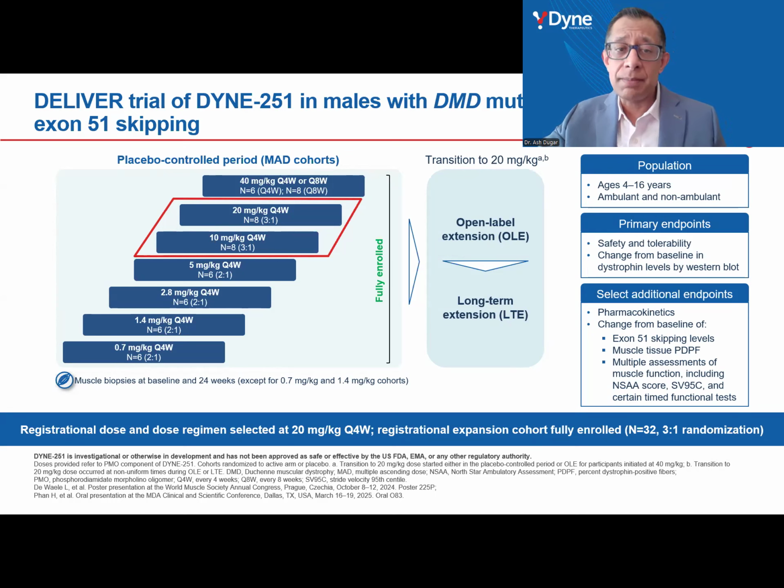Now, participants treated during the MAD portion of the study had the opportunity to transition to 20 mg per kg PMO equivalent dose in the open label extension and the long-term extension phases. As you see, we did have a 40 mg per kg cohort. So participants who were randomized to the 40 mg per kg Dyne 251 arm have all transitioned to the 20 mg per kg dose in the placebo-controlled period following review of the safety profile at the 40 mg per kg dose. For other participants, the transition to 20 mg per kg dose occurred at different times during the OLE and LTE portions. But now all patients are on 20 mg per kg.